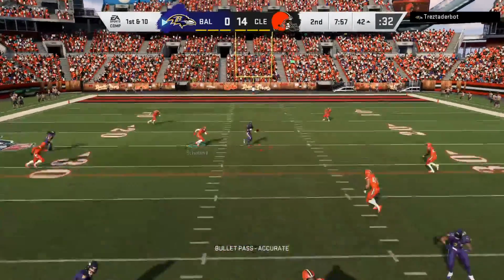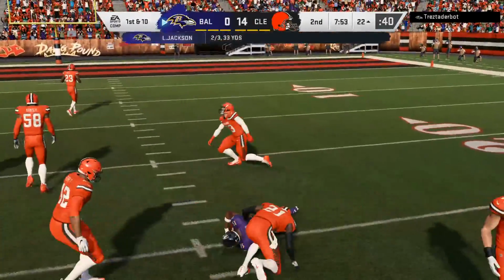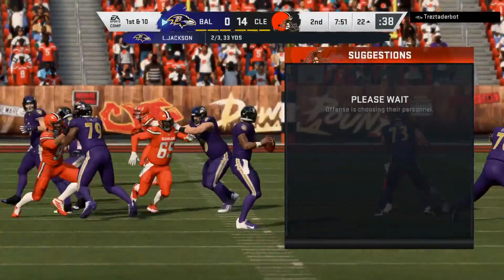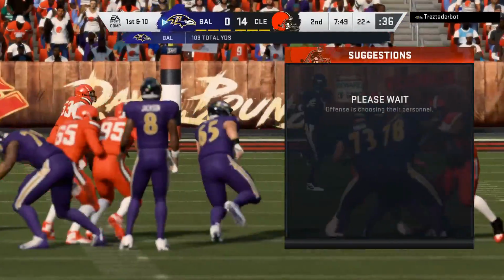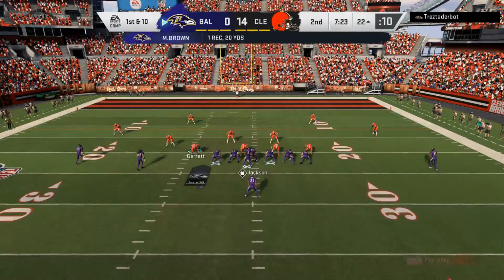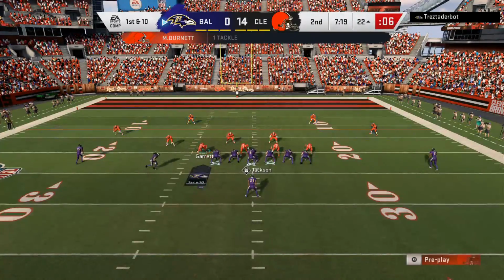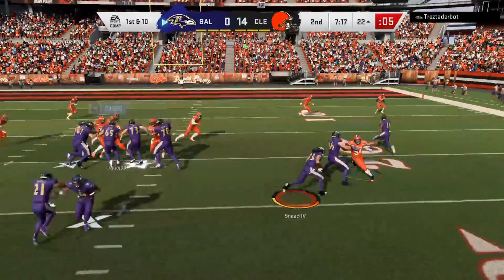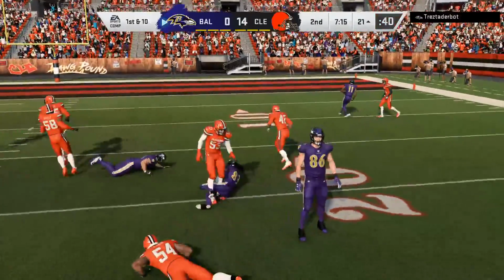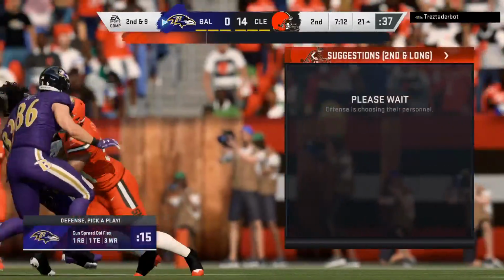Jackson on first down. Catch is made by Marquise Brown. And he'll get this one down near the 20-yard line, just shy of the 20. A good pickup there of 20 yards. Back-to-back good plays have them on the move on first down. Here's Snead as they run the jet sweep. Just a yard on the pickup there, and it'll bring up a 2nd and 9.